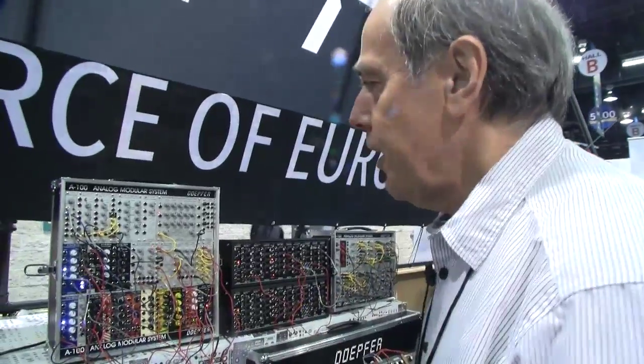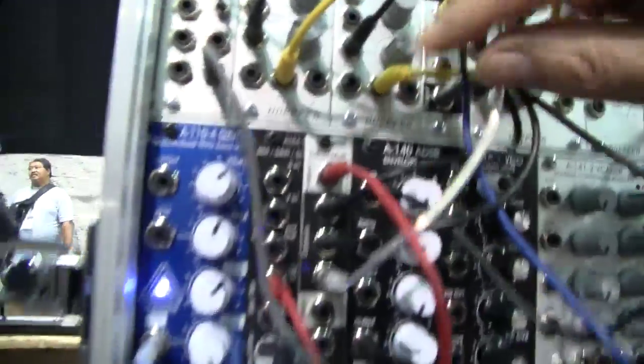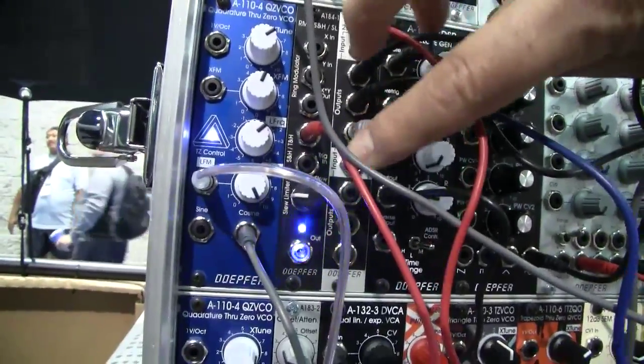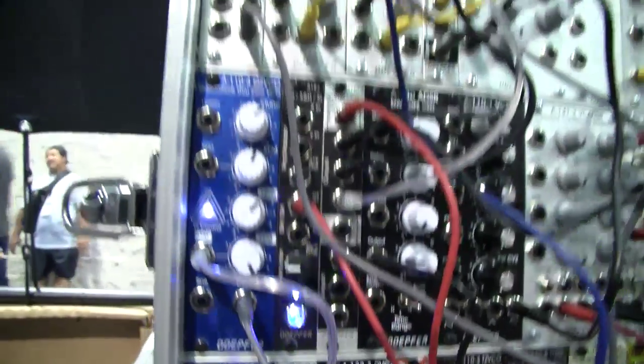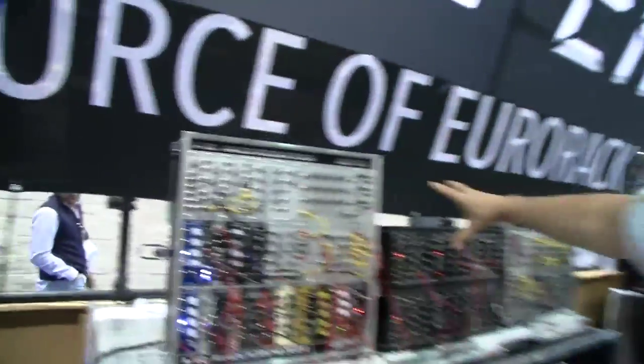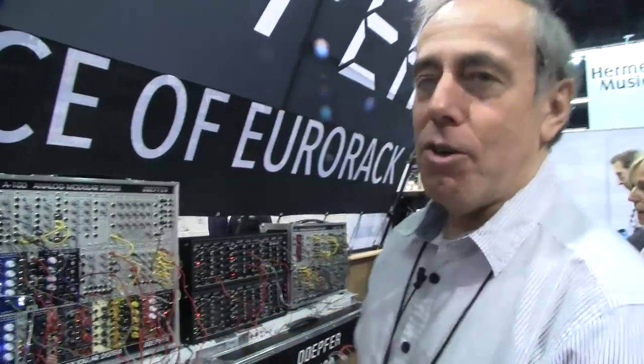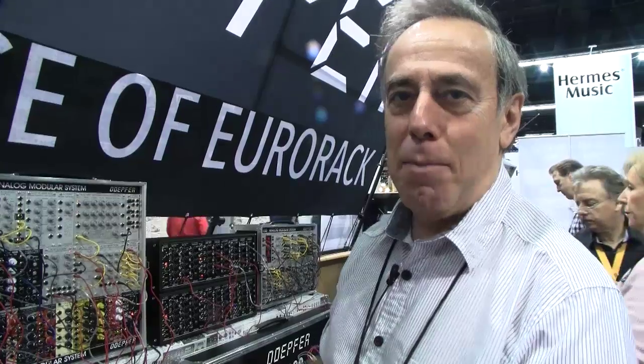Yeah, good idea. And another simple module is this one. It's the combination of a ring modulator, sample and hold, track and hold, and a slew limiter. It's nothing new because it's already available as separate modules. But the customer said, oh, I don't need 2 ring modulators in my system. I don't need 2 sample and holds. I don't need 2 slew limiters. Please make a combo module with all these functions which are required in small systems.